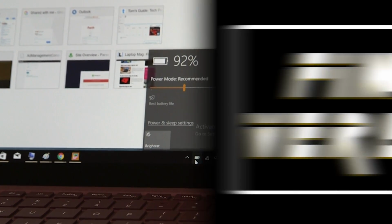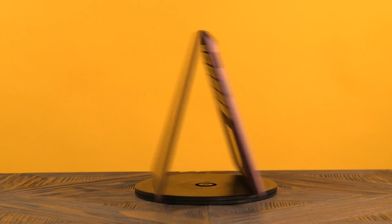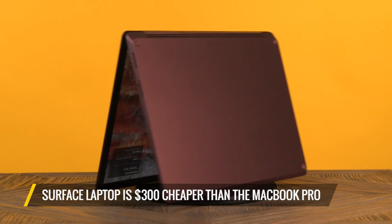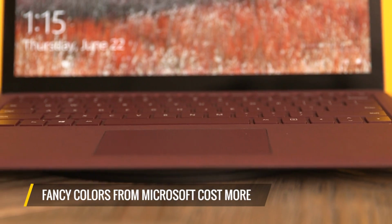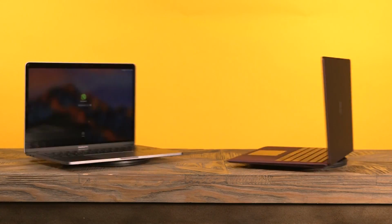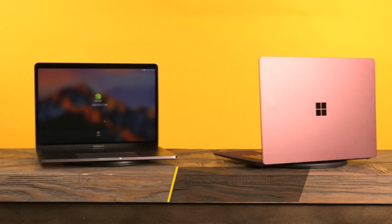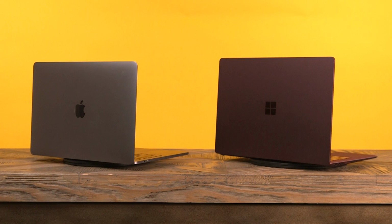The Surface starts at $999, and as I recall, that's $300 cheaper than the MacBook Pro? That's true, but if you want the fancy color from Microsoft, you're going to have to step way up to $1,299, the same as this for the entry-level price. Do get the color. And for that extra $300, not only do you get a pretty laptop, you get a laptop with double the storage. Well, that's awesome. So you get double the slow storage. Cold-blooded, sir. Cold-blooded. I'm going to stick with my MacBook Pro, thanks.